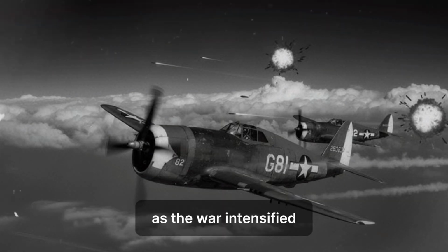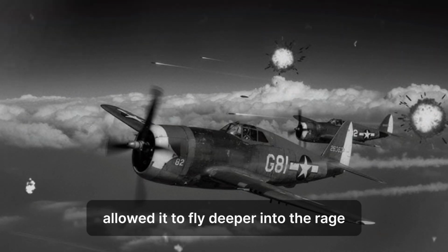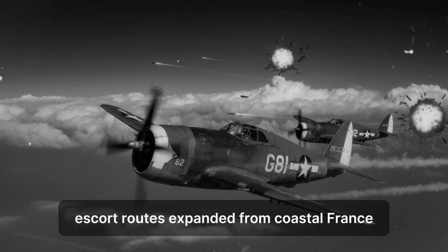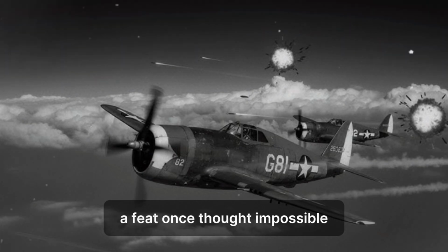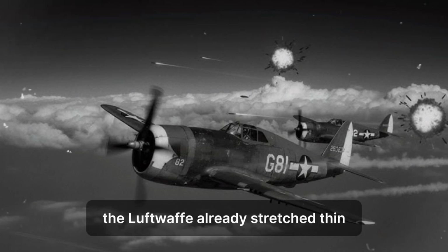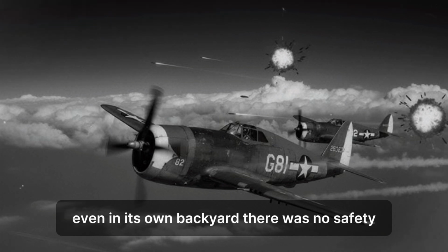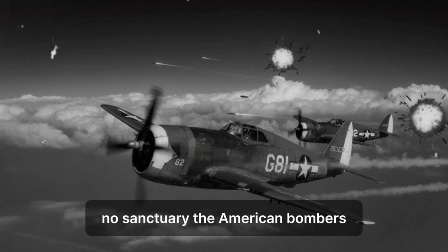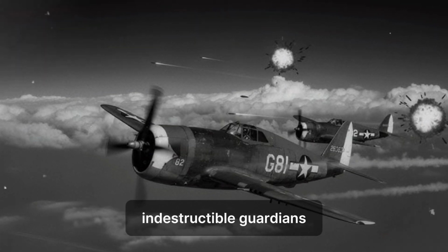As the war intensified, the Thunderbolt's range increased further. New external fuel tanks allowed it to fly deeper into the Reich than ever before. Escort routes expanded from coastal France all the way to Berlin and back, a feat once thought impossible. The Luftwaffe, already stretched thin, now found itself facing Allied fighters even in its own backyard. There was no safety, no sanctuary. The American bombers, once easy prey beyond escort range, now flew under the protection of these indestructible guardians.